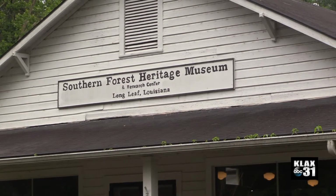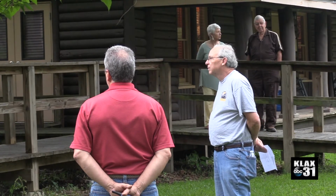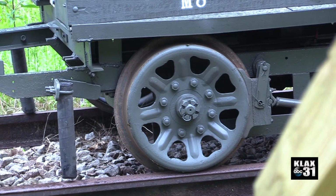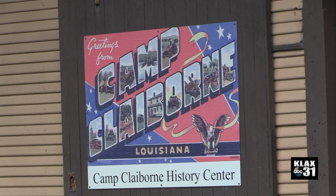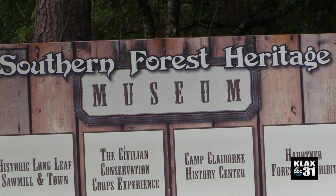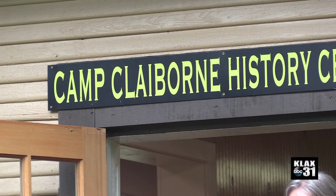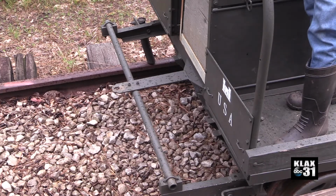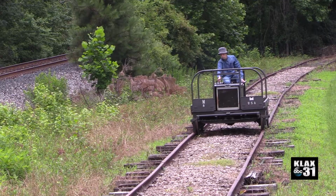The Southern Heritage Museum is constantly searching for ways to highlight old treasures from the past. While doing some digging, they found a railroad gang car used in the military training days on Camp Claiborne, the only Army-owned railroad back in the early 1900s. Back in the day, they used it for track maintenance and track inspections. It's a small car that they would put a crew of people on to ride down the rails to inspect them. So we picked it up with the intentions of using it for that.